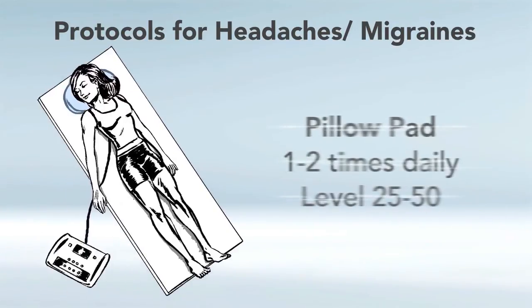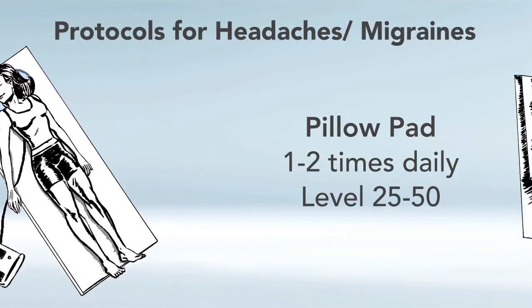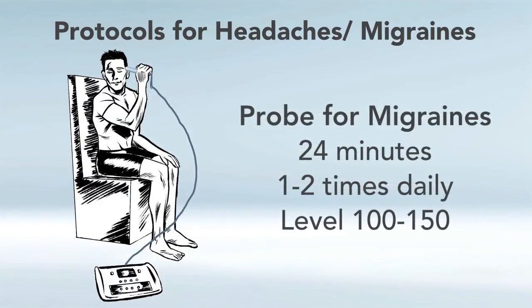And use the pillow pad on the head area 1 to 2 times daily, level 25 to 50. And for migraines, you can also use the probe for 24 minutes, 1 to 2 times daily on level 100 to 150. And you want to use the probe on the temple for acupuncture and local treatment.